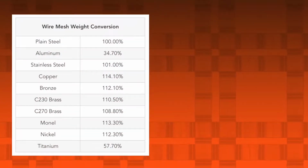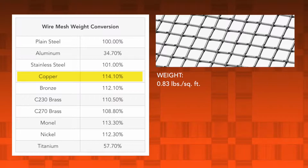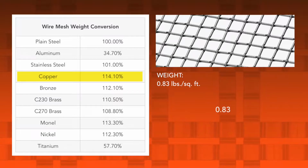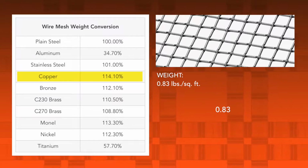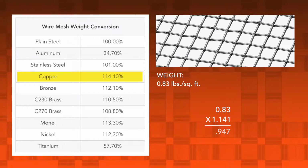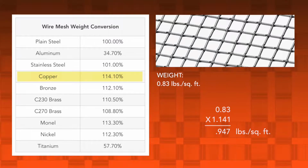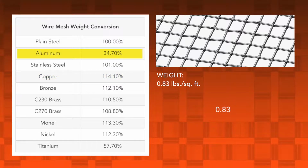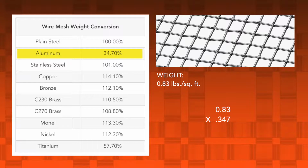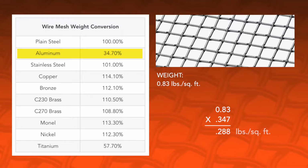For example, to calculate the weight of this mesh product in copper, you would multiply the listed weight of 0.830 by the conversion percentage of 114.1 to get a weight of 0.947 pounds per square foot. Likewise, in aluminum, this product weighs just 34.7% of the listed weight, or 0.288 pounds per square foot.